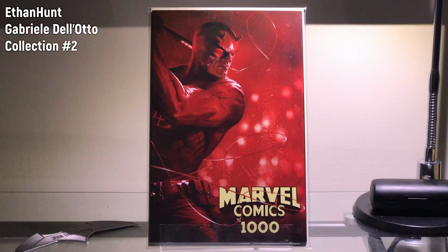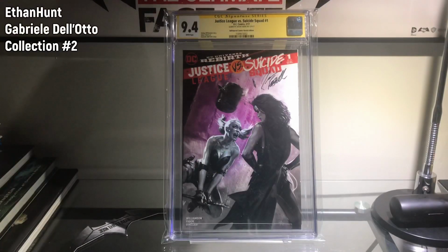Marvel Comics number 1000, Mr. Daredevil in the front. All red, baby. Once you see red, run away. So pretty much the ones you're going to see now are all CGC graded or CGC signature series. And on with the show, guys. This is Justice League versus Suicide Squad, 1 of 6. This is the black and white variant.